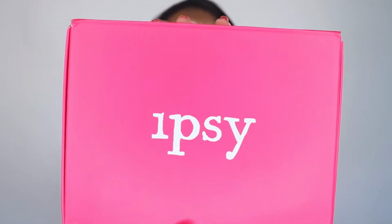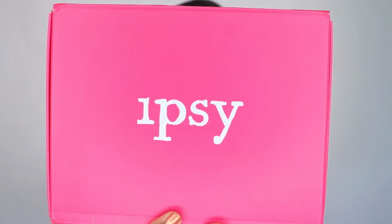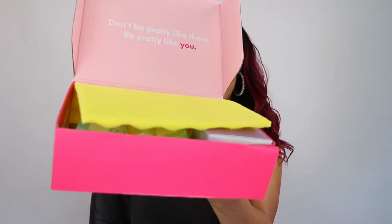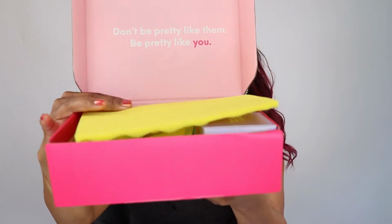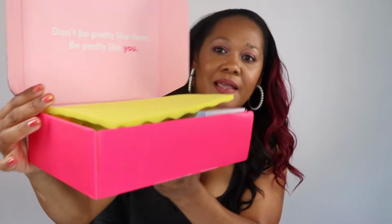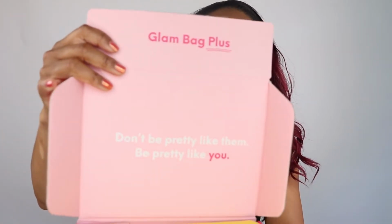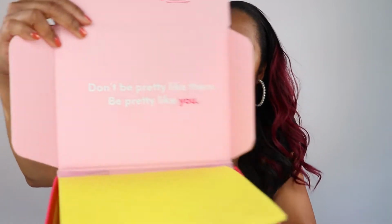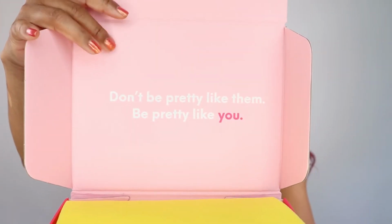So when you receive your box each month, it comes in a pretty pink box like this. It says Ipsy on the front in white letters. When we open it up, I've already popped the seal on it so that'll be easier for us to do on camera. When we open it up, that is what it looks like packaged inside. So it's neatly packaged and it has a protective foam on top of the items in the box. And in here it says Glam Bag Plus, and I'm not sure if you can see this, but it says, "Don't be pretty like them, be pretty like you," inside the cover. I think that's such a beautiful saying. Okay, so let's go ahead and see what we got.